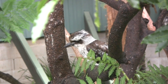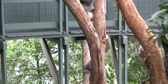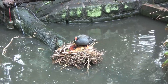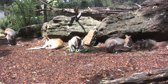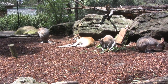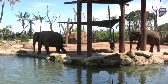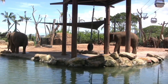This is a kookaburra. Koalas seem to spend most of their time asleep. Despite Deborah's expert explanations, I still can't tell the difference between wallabies and kangaroos. The zoo has animals from all over the world, not just from Australia. The zoo's Asian elephants were brought from Thailand with the full support of the Thai government.